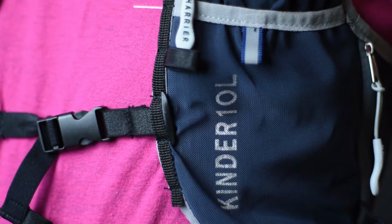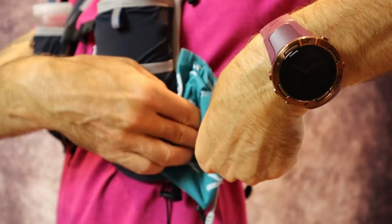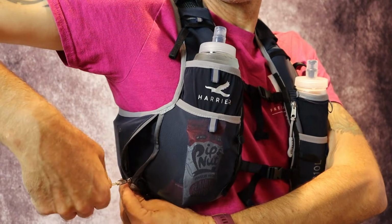And then storage on the move, accessible storage. Storage you can get to while running without taking the pack off. Loads of storage. Front stuff pockets. Big side zip pockets. You've got these little stash pockets up the top as well. So all your gels, your phone, your salt tablets, stuff like that can all be got to on the run. You haven't got to faff around to get to any of the stuff. In the main compartment itself, loads of storage.